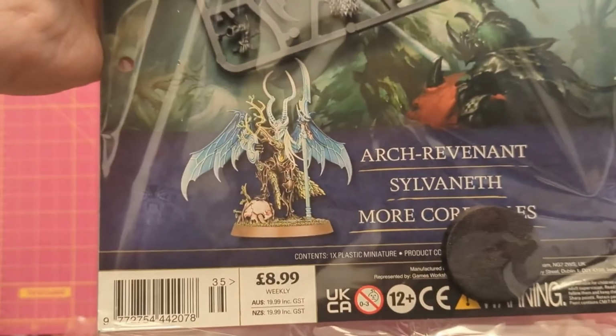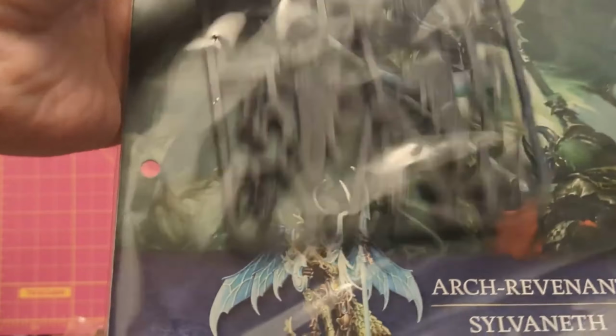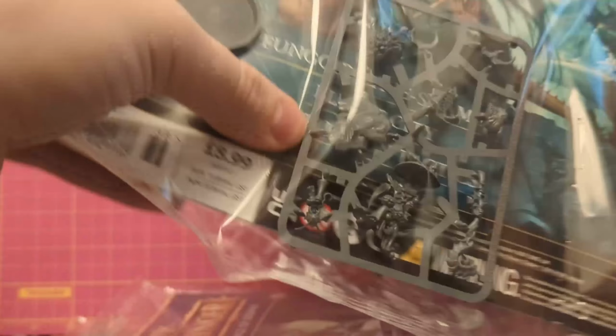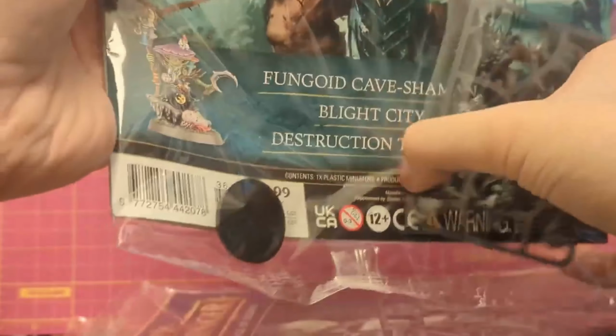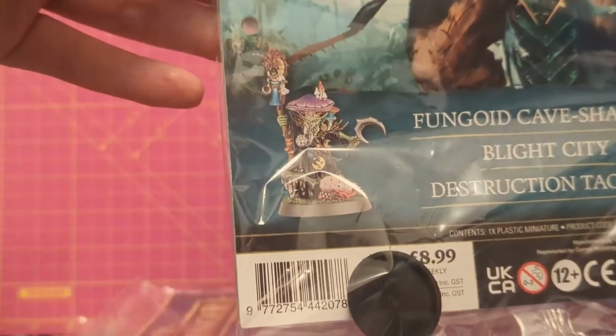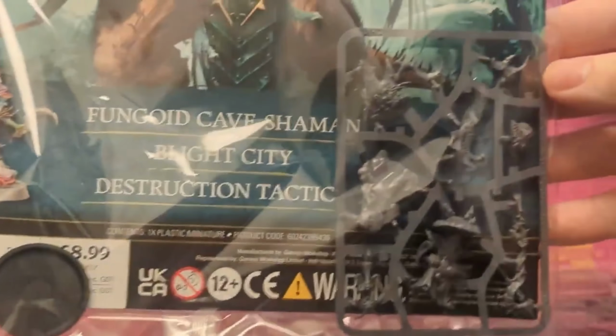Then we also have, over here, another Sylvaneth, the Arch Revenant. That's issue 35, so actually going a little further back than I thought we were. As well as the last regular issue, which is issue 36, which is the Fungoid... Oh, I should have prepared that already. Fungoid Cave Shaman, which is, of course, a very nice little grot, little goblin sort of thing.